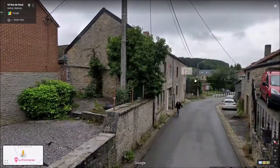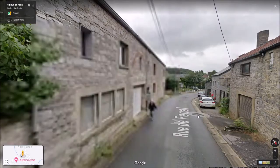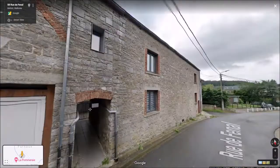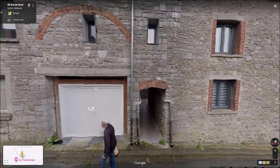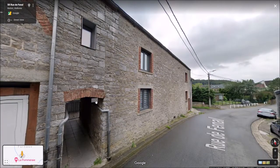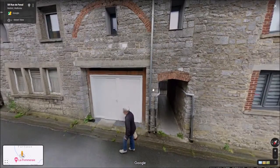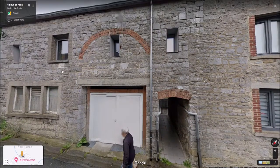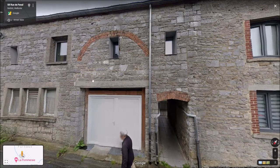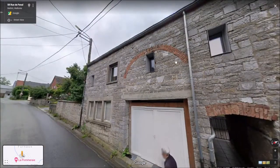What else did I want to mention here? Oh yeah, let's move to this house here. Something about southern Belgium is that the houses typically tend to face the street on the broad side, and they have this huge, tall entrance for carts and stuff, and it's all higher than the other windows. It basically dominates the entrance to the house.